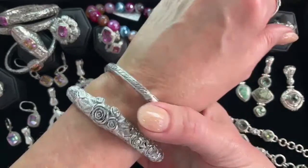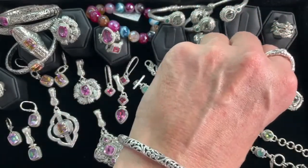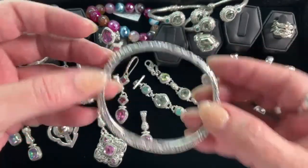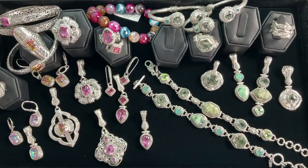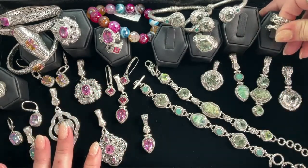You have 2 sizes in that one too, Janyl. We have a 6.75 fitting a 5.5 to a 6.75 wrist, and a 7.25 that's going to fit a 6.75 to a 7.25 wrist. Cool. And you have them for $99.